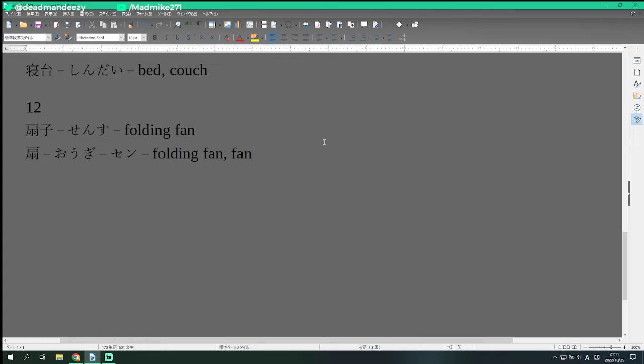Ogi or sen. Plus su, we have a child's folding fan or just a folding fan. A child fan, a small fan. Sensu no sen is a folding fan or a fan. Hokani ogi is a folding fan. Ogi. Hokani sensu.